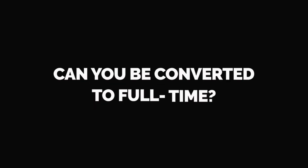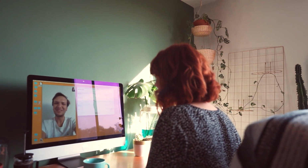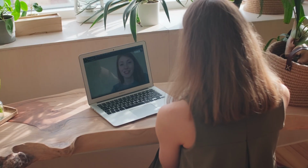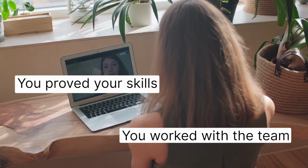Even if your team wants to keep you and a full-time role opens up, you'll usually have to go through the full hiring process again, just like any other candidate. So no, a contract role isn't a shortcut. You still need to prepare, interview, and pass just like everyone else. But you will go into that process with a huge advantage. You have already worked with the team, proven your skills, and built trust.